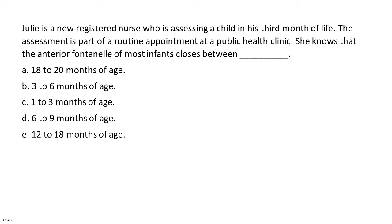Julie is a new registered nurse who is assessing a child in his 3rd month of life. The assessment is part of a routine appointment at a public health clinic. She knows that the anterior fontanelle of most infants closes between dash.